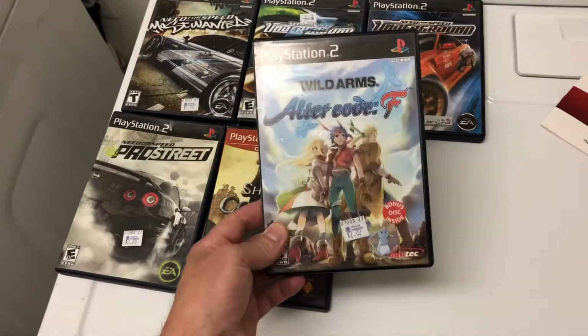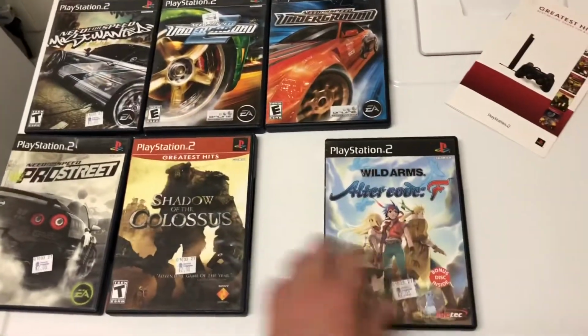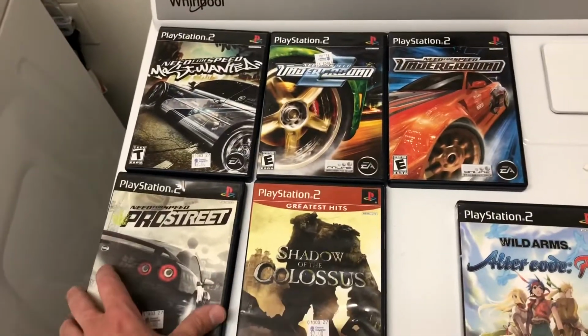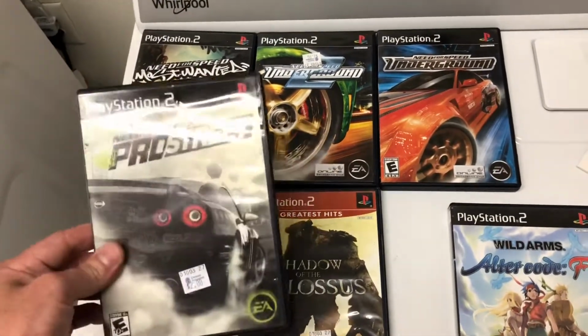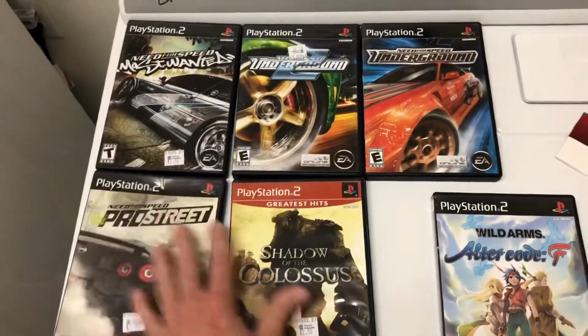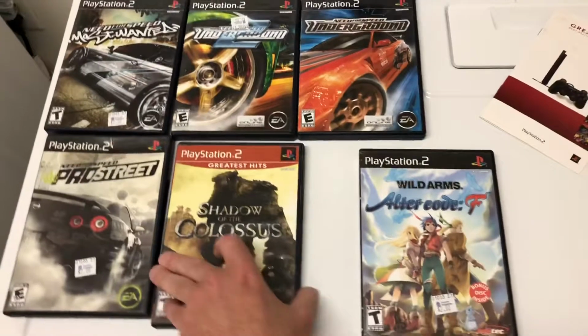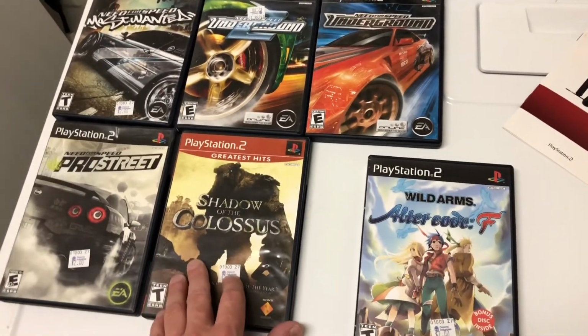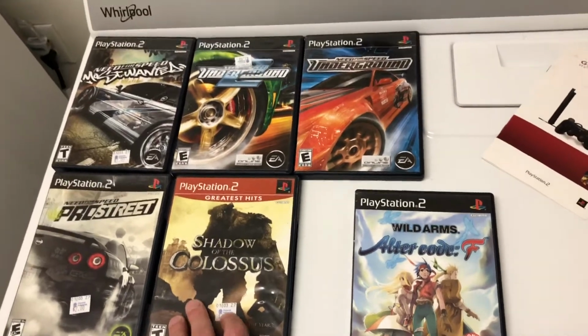Definitely throwing this in my collection though, at least for now. I want to play through it. And I'll sell the rest of these to make my money back, because I'm pretty sure I have them all except for Pro Street. So maybe I'll end up keeping that. But yeah, all these Need for Speed games and then Shadow of the Colossus. I sold one of these a few months ago for like 15, so that'll make most of my money back.